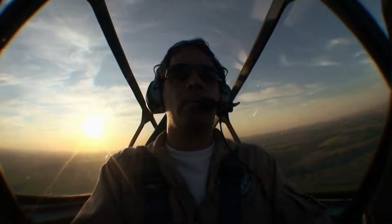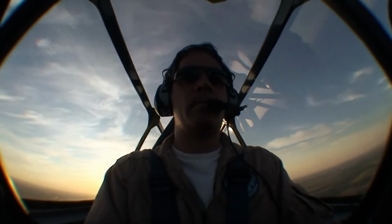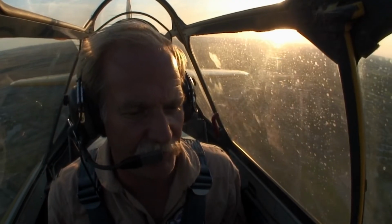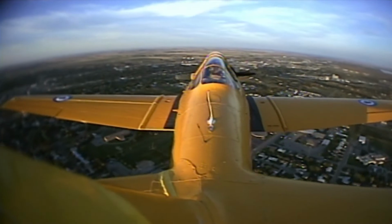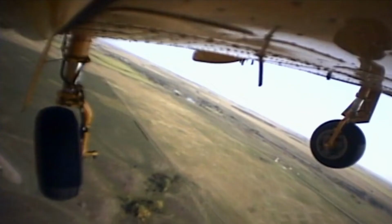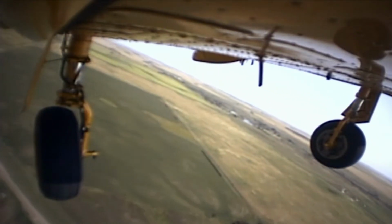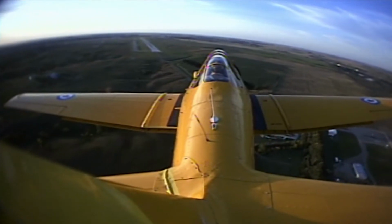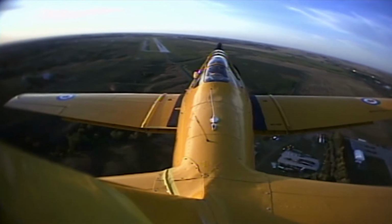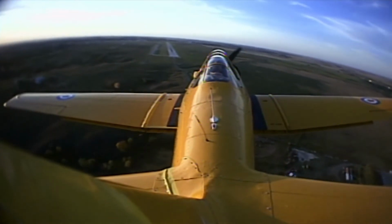After an hour in the air, they head back to the airfield and set up for landing. A little bit too much power reduction there. We're sorry. Getting it close to the ground is where the action is. It's not a very forgiving airplane. The Harvard requires a seriously steep approach. Landing gear is down and locked. A lot of things happen in a very short period of time, so Warren demos the landing.